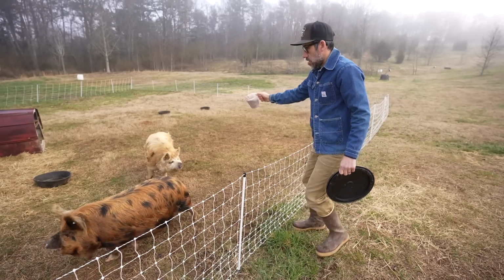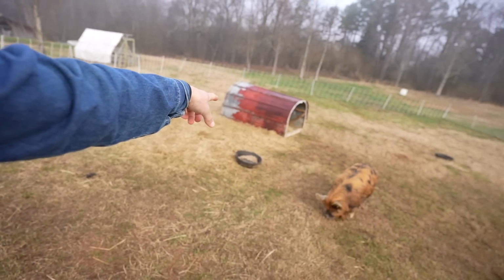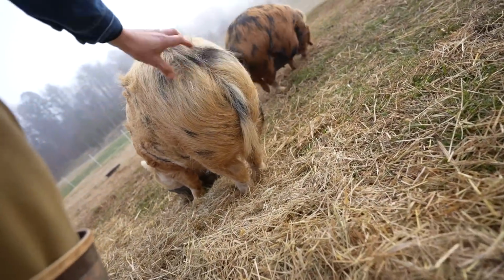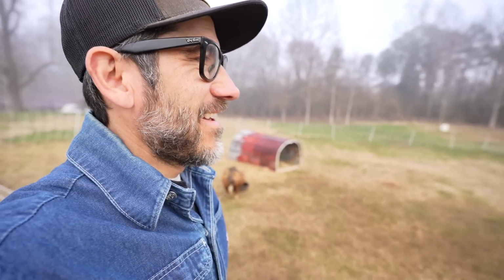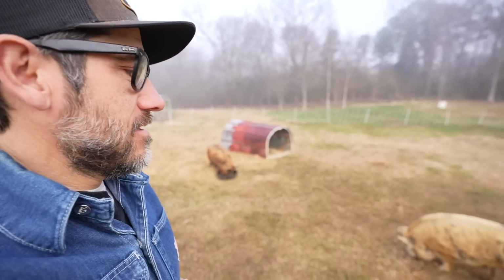Hey pigs! Hey pigs! The coonies are getting big now. That shelter used to be right there, and they've been moving it slowly. Are you fixed, Zeke? I'm beginning to think Zeke's fixed. Poor Zeke. These guys are 2 years old, and that's how long it takes to grow a cooney to put them in your freezer. What are you saying? We're gonna end up putting them in our freezer is what's gonna happen. They're too cute, guys. They have names. I don't know. It's gonna be some high dollar bacon, I'll tell you that.